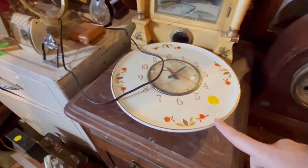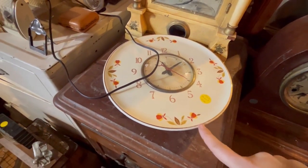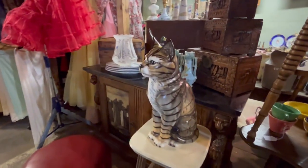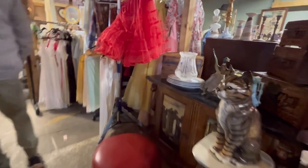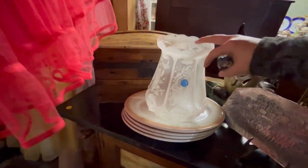Oh, there's a set of dishes in this. And I forgot the name of it. Of course I would. 1950s. I have a bowl that has a chip on it. Look at that kitty cat. Is that a vase or a lampshade? It's a lampshade.